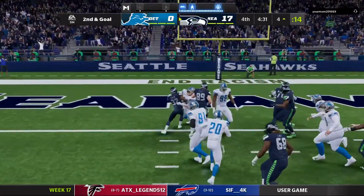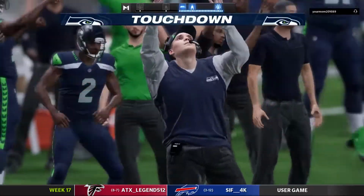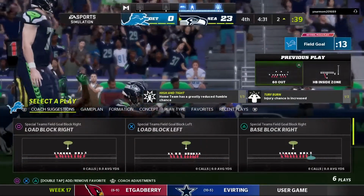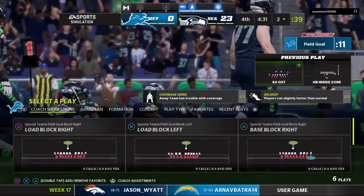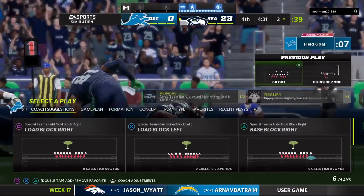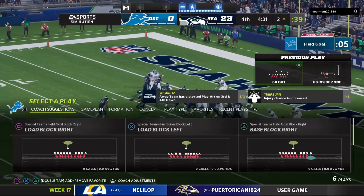On 2nd down, it's Carson, and he is in for the Seattle touchdown. Chris Carson taking it in from 4 yards out. And the Seahawks are closing in on a 3rd straight win as they widen the gap further here in the 4th quarter.